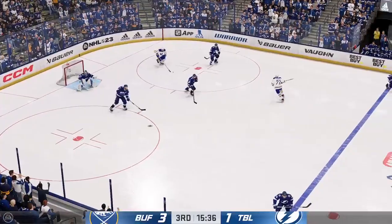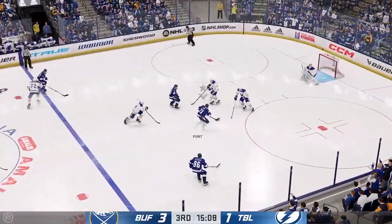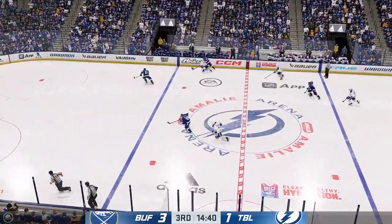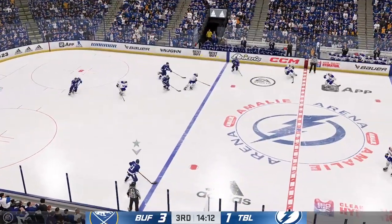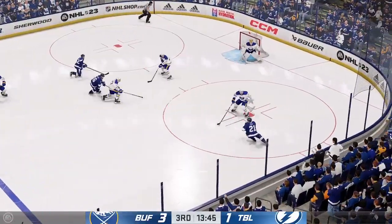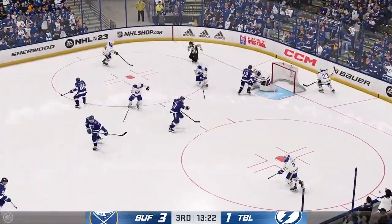The Bolts move the puck in the defensive zone. And he slides it quickly to Poulin. Buffalo's looking to break out of their own end. That pass goes a little sideways. The Lightning have the puck against the boards. Look at this down the right wing. They're on the attack. Quick shot. Turned aside with the glove by Luukkonen.